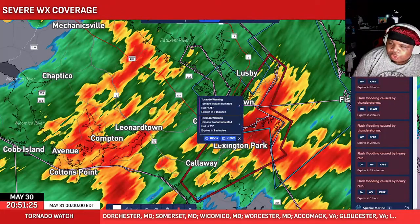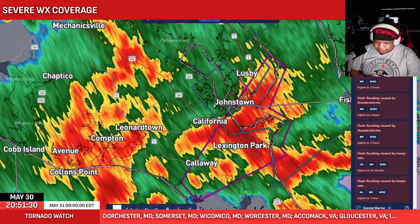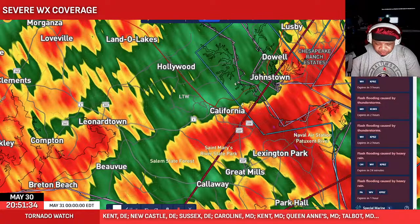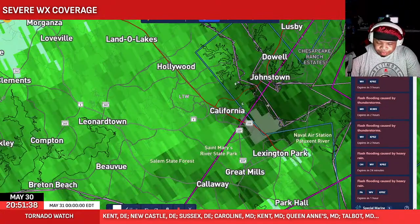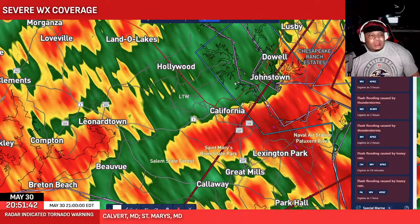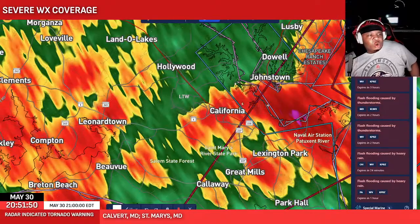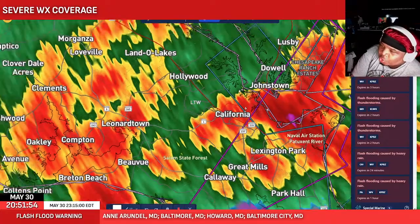I'll pull this up from Dover. Dover has a little bit of a closer view. You can see how it's bending over, curling over towards Callaway. That's where our circulation is right now. Not the strongest, but it's there. I wonder if they're going to drop this. I really do. Nothing yet. No word yet, but we're watching this very closely. This is right near the Patuxent station as well.